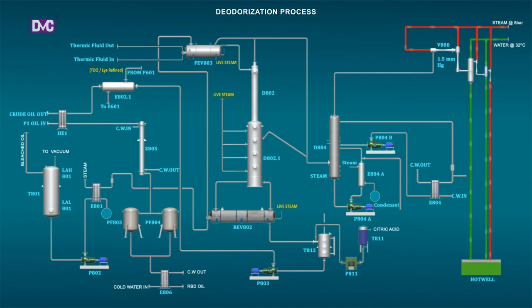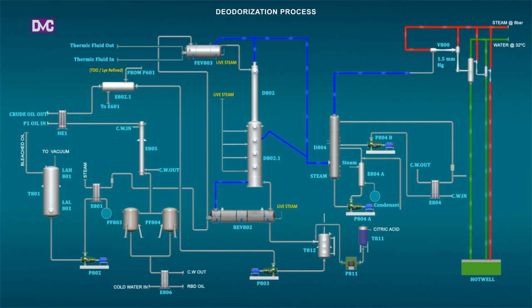Vacuum system V800 is designed to keep the entire process under 1.5 mm of Hg. Live steam is used as a carrier to separate out the impurities from the oil. Let us see how the process works.